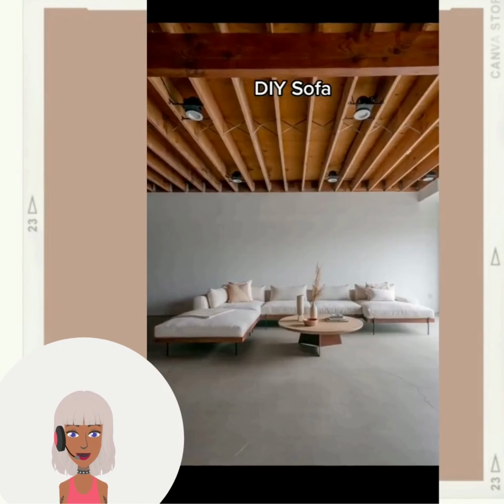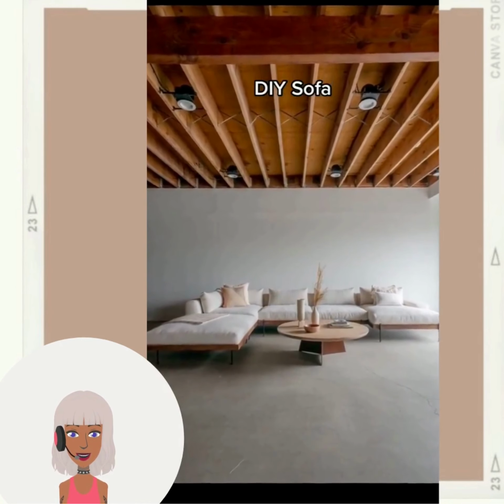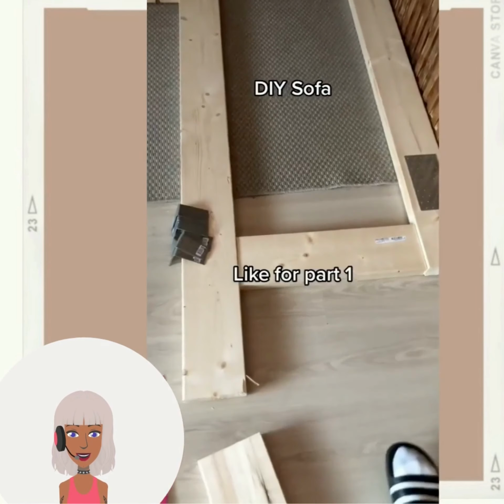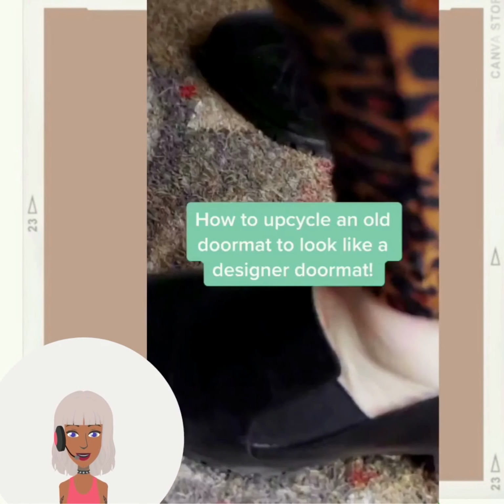And then we have a DIY sofa. Whoa. This guy is very talented. He must sell these because there's just no way.